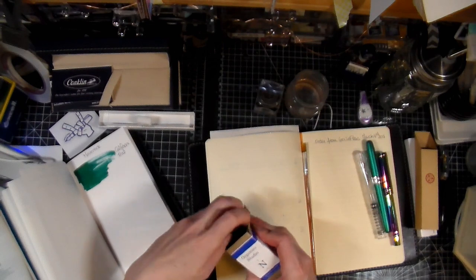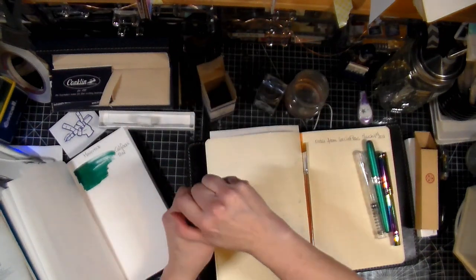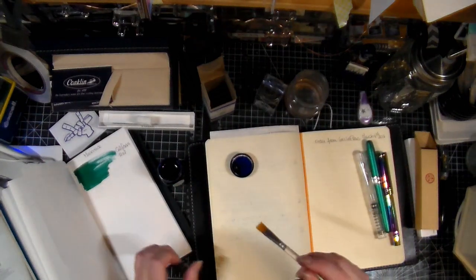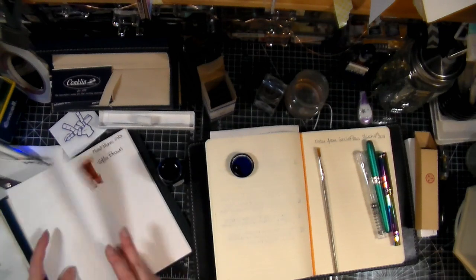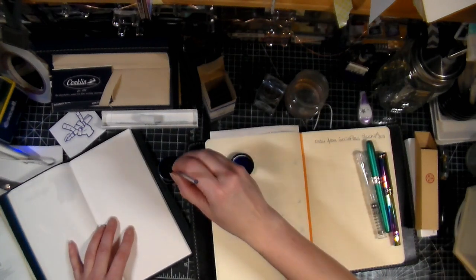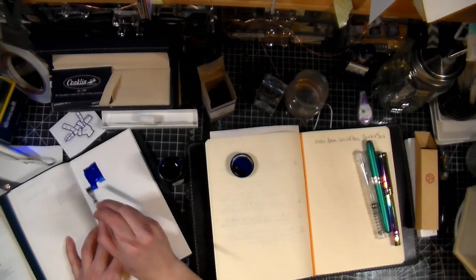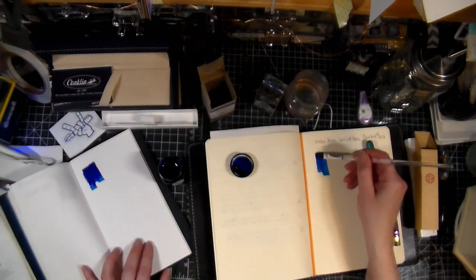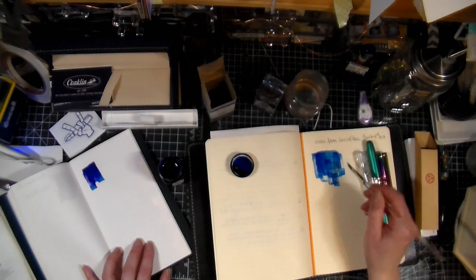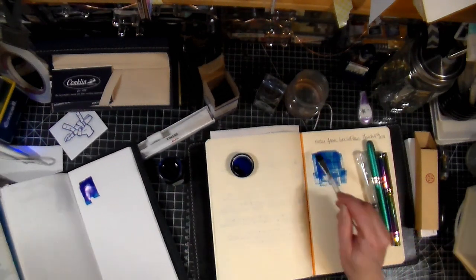So this is Organics Studio Nitrogen, and it's supposed to be amazing. So it's Nitrogen Royal Blue, and it's supposed to have quite a lot of sheen. So this is going to be a new page because I don't have that ink in anything else. And it's supposed to... wondering if I got the right one, because it doesn't seem to have as much red sheen as what I've seen.